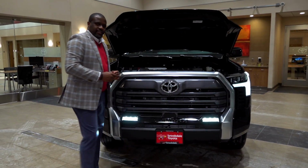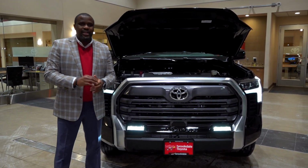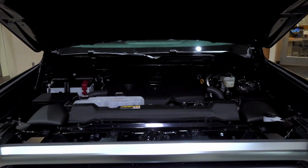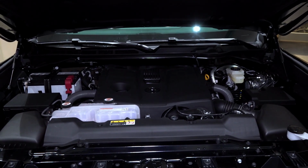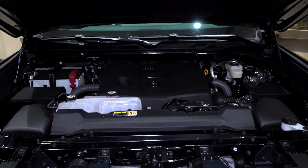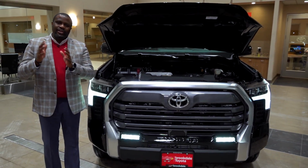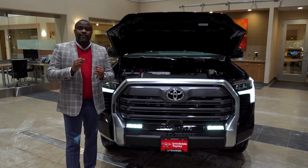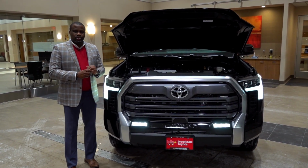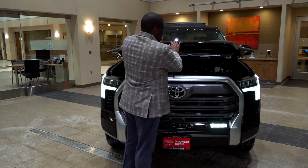Twin turbo V6. A lot of power. The SR model is going to give us 348 horsepower and 400 foot-pounds of torque. When we move up to the SR5 and the rest of the lineup, we're going to get 389 horsepower and 479 foot-pounds of torque. That is more than the last generation V8 had. And if you wait for the hybrid model, you will not only get better gas mileage, but you'll also pick up 437 horsepower and 583 foot-pounds of torque, all at 2,400 RPM. So you're going to be able to really get this truck going.